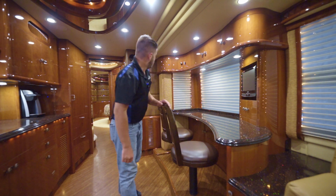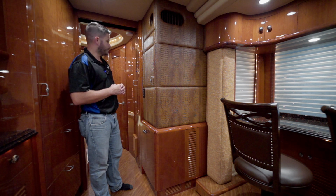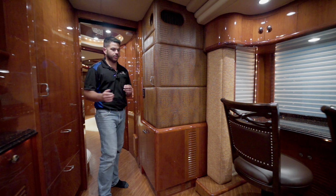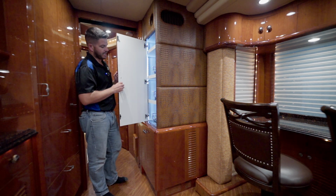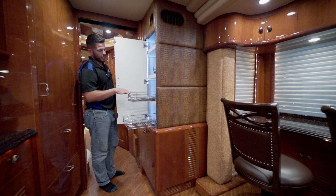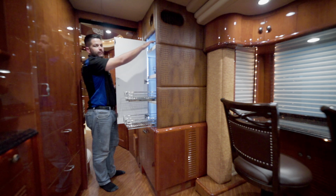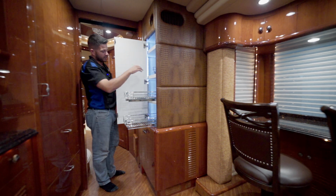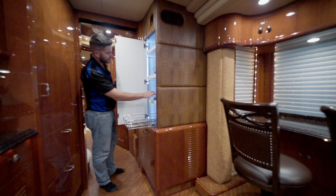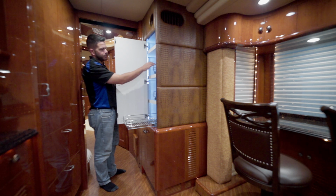All right, as we continue further aft in this coach, I want to stop right here just before we get into the hallway going towards the bathroom. Directly across from your Sub-Zero refrigerator, you have this nice size cabinet here with really nice roll-out trays. It's a great setup for a pantry. You've got another fixed shelf above the third pullout as well, and the way that this cabinet is built, you actually have some storage space to the aft side of these pull-out trays.